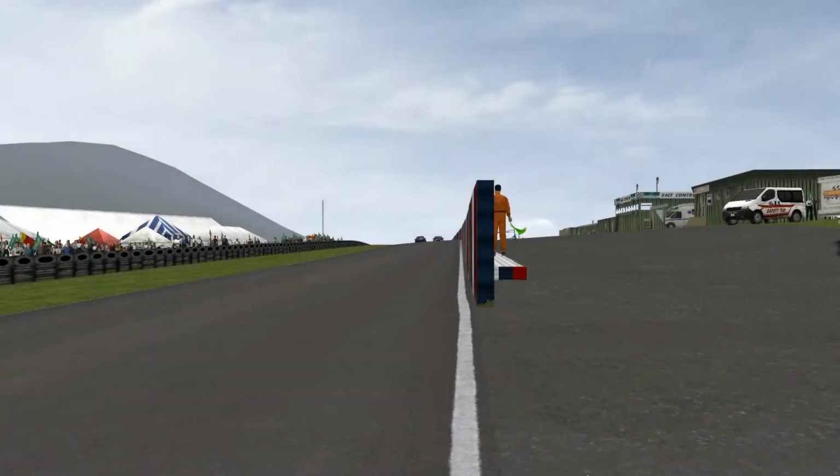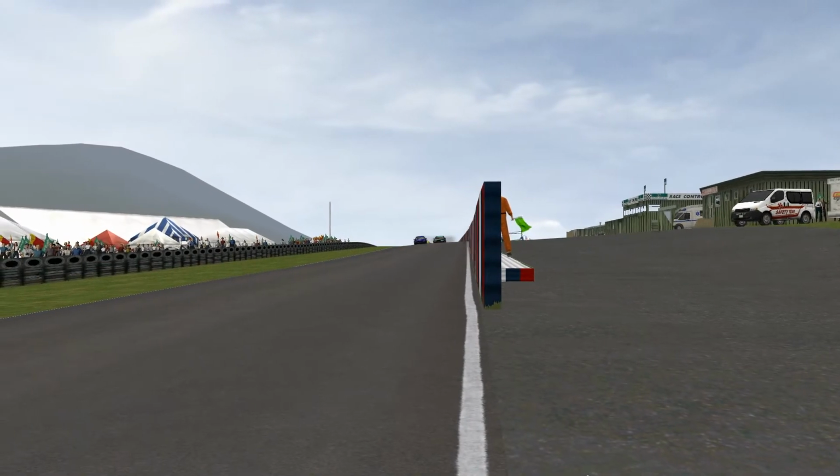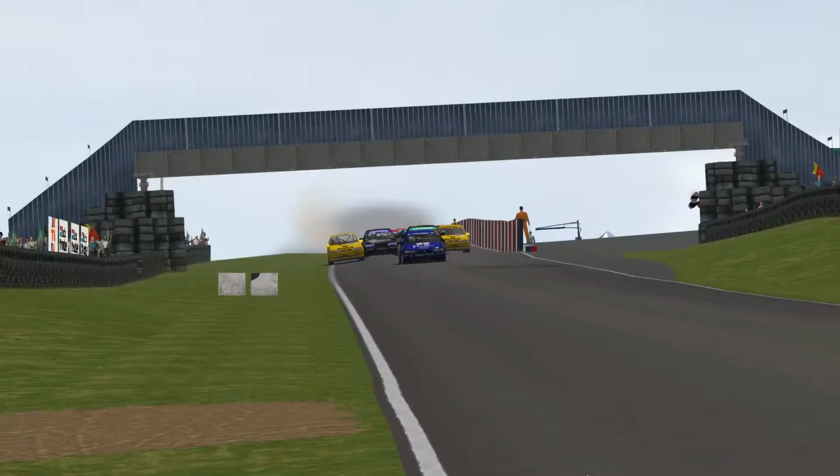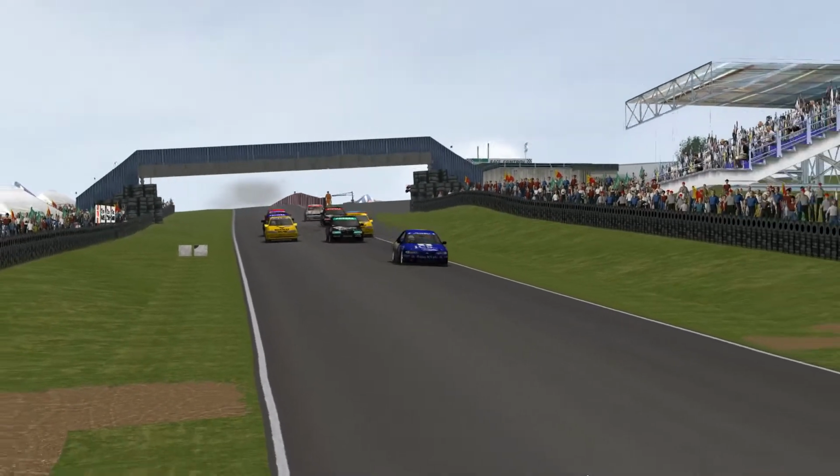And now it's time to start race number 1. And the lights are out and away we go. It looks like Turri has the best start here. He had a fantastic getaway. Mike hasn't got the best start.